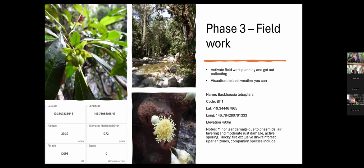But also, if you're looking at translocations, you need to know the companion species, the pollinators, the vectors, the substrate, the water availability, underground water availability. All of these factors come into a major role if you're going to go further down the road of translocations as opposed to just a garden collection. So that's an important one to capture.